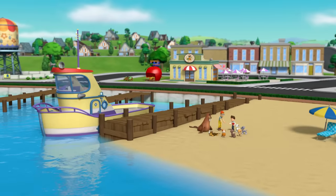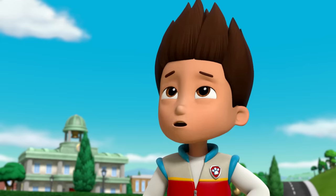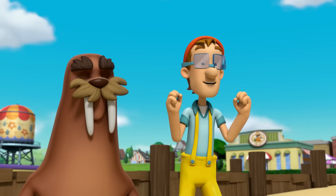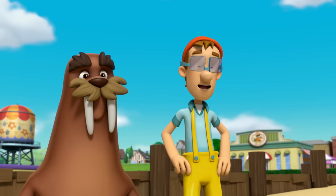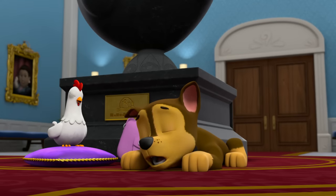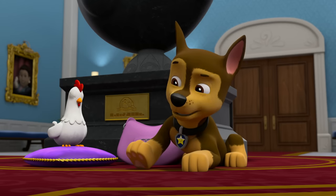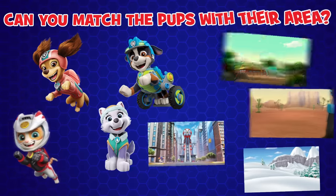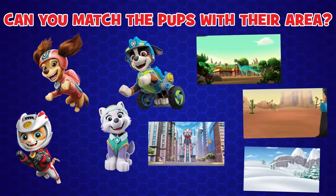Everything okay now, Captain? Not you too. Wally and I wanted to tell you it feels fantastic for the Flounder to be floating again. Thanks, Paw Patrol. I have paws again. That was some dream. Can you match the pups with their area?